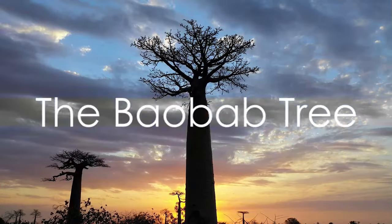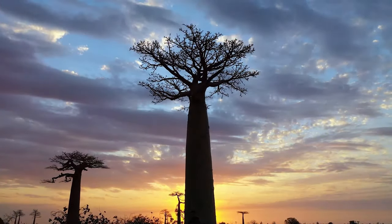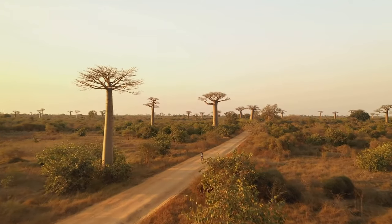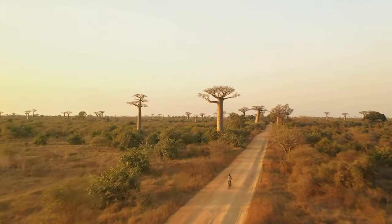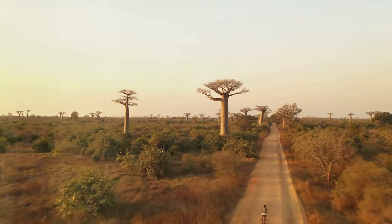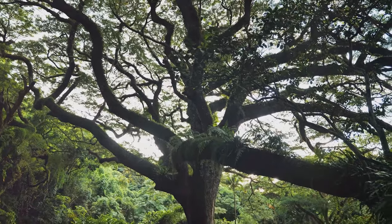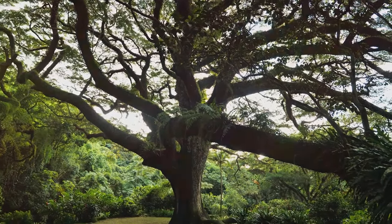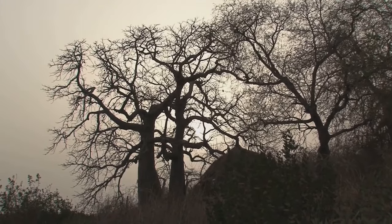We now travel to Africa, the domain of the majestic baobab tree, also known as the tree of life. The baobab, rising like a sentinel, is a spectacle to behold. Its enormous size is a testament to its strength and resilience. Some of these giants have borne witness to centuries, their trunks expanding with the passage of time, reaching diameters of up to 30 feet.